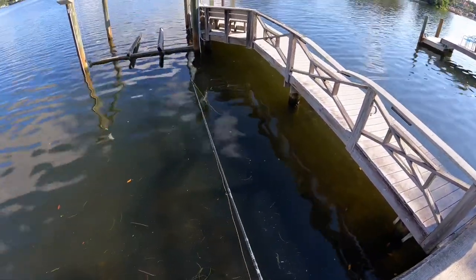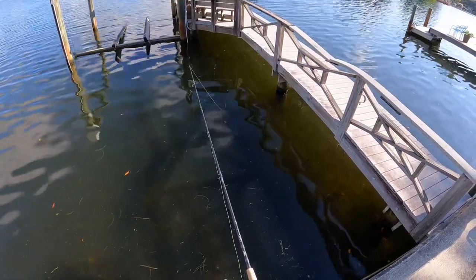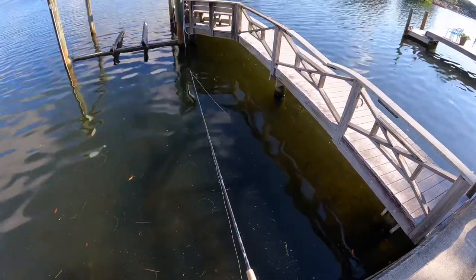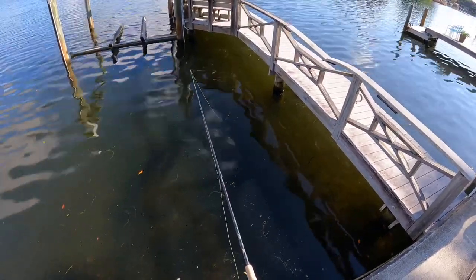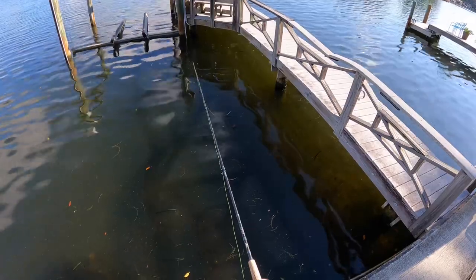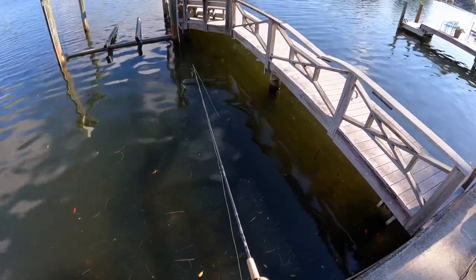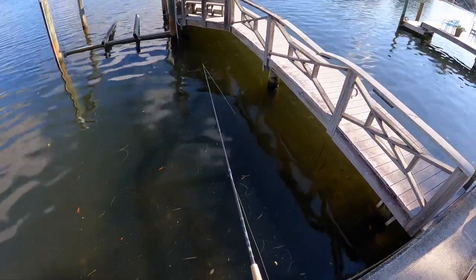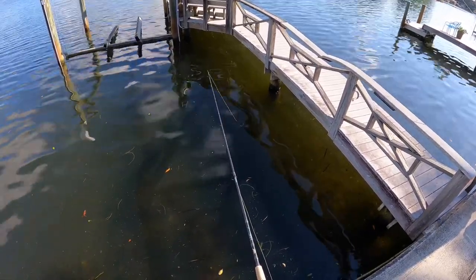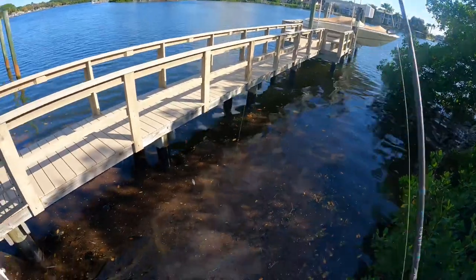I don't know. Okay, one's on it. Nice. Come on. Two are on it. Oh, big one. Real big. Come on, bro. Eat it. He's looking at it. He turned off of it. Oh, he's big. Ben, this is a big one. He's got it. He turned off of it. Are you kidding me? Missed him. Dang it.